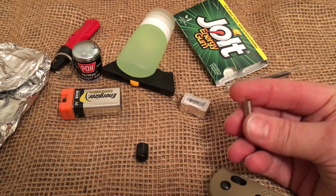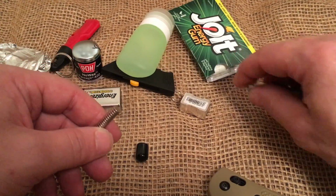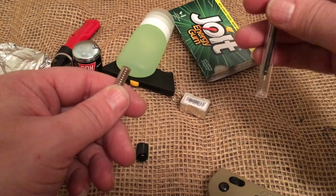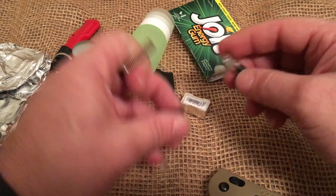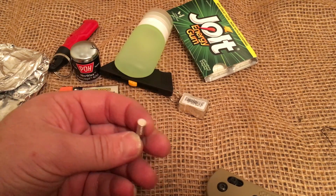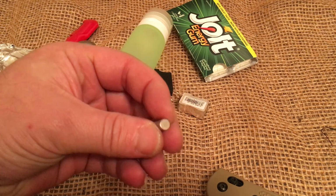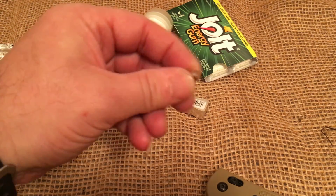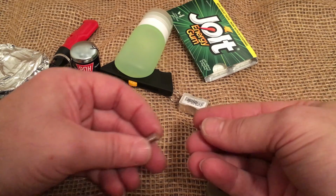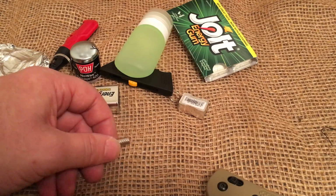I usually keep a little stack of neodymium magnets. Not very big, but they serve a really good purpose. If you need to make a makeshift compass, you can always do it with a needle and a magnet. Plus it helps if you're trying to hide something. These magnets are actually pretty strong. I can't remember how many pounds each one of these little tiny magnets will hold, but it's pretty significant. You saw it jump across there, they're strong magnets.